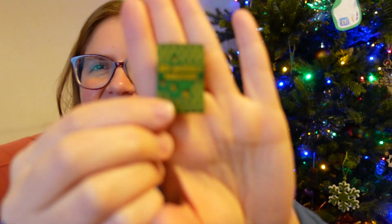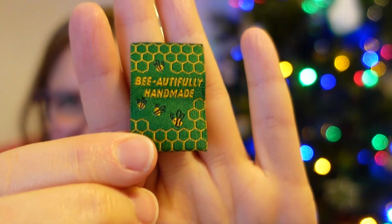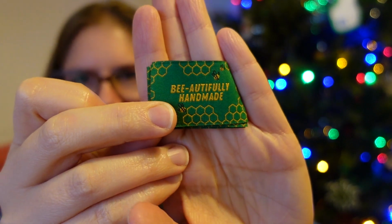Cute. Okay, I need to open this because there's multiple I can see. Oh, I see. It's got one message on the front and one message on the back. It says, beautifully handmade, with bees and honeycomb there. And then on the back, you are the bee's knees, which is super cute. And then I've got a larger version of the beautifully handmade. One of these days, one of these is going to have to go on something I make for my niece because her name is Beatrice and we call her Bee, although it's not spelled like a bumblebee. Nevertheless, she's going to get one of these one day. But those are really cute, really nice. Thank you, Christine.